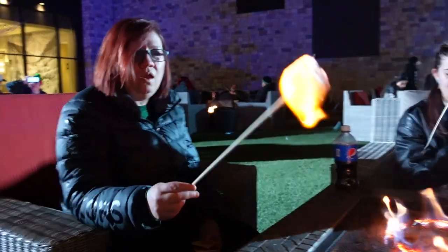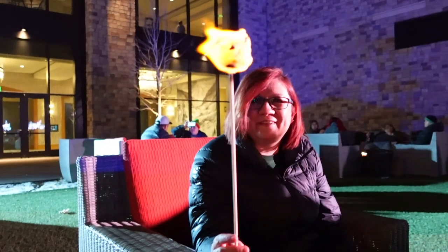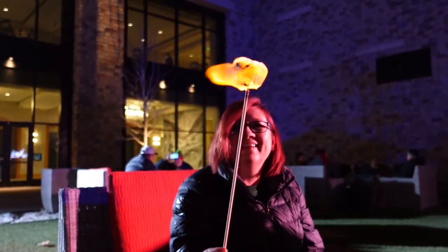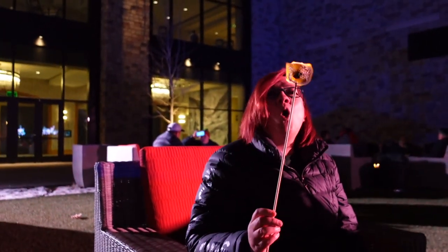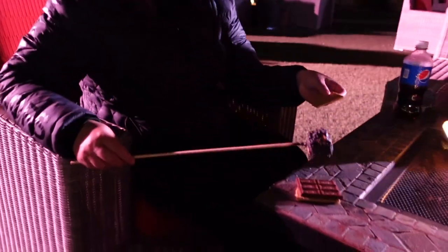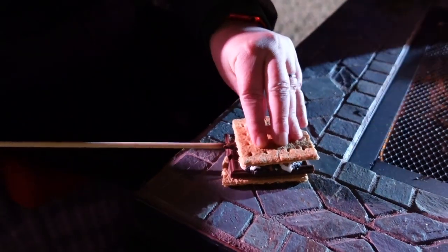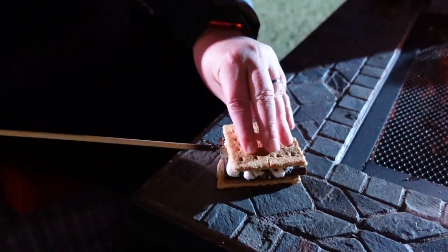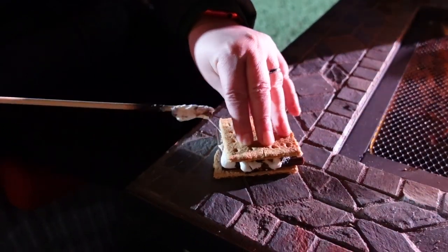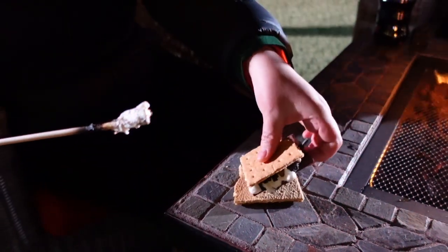Marshmallow. Okay, you gotta properly flame your marshmallow. That's a good one. It's like a torch from Game of Thrones. And then you place the marshmallow on the chocolate and then you squish it. Like this. Very squishy. Okay, and there you have the perfect s'more.